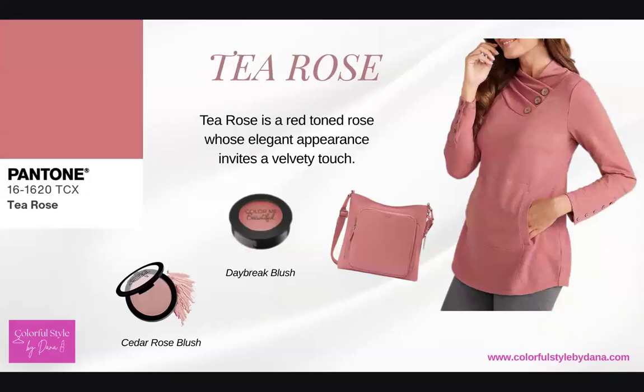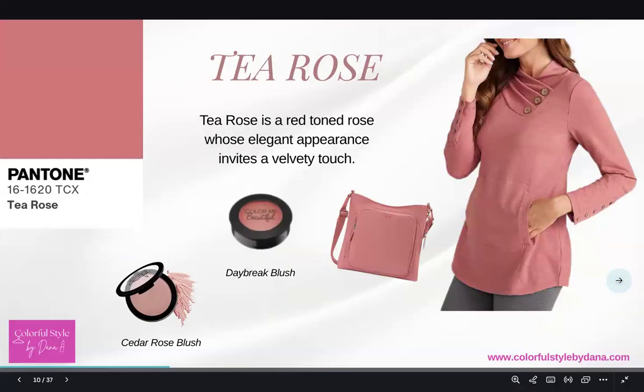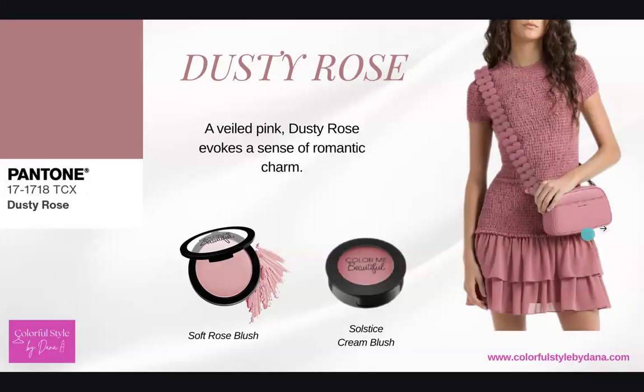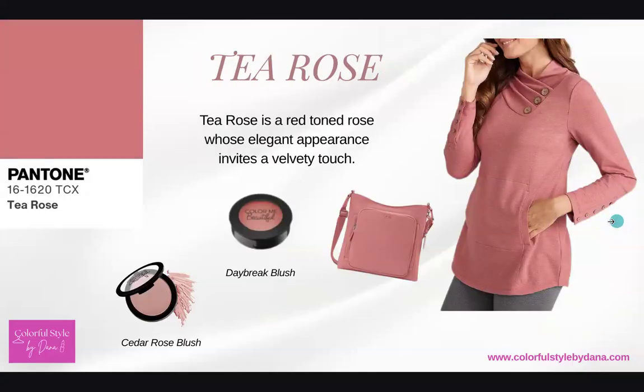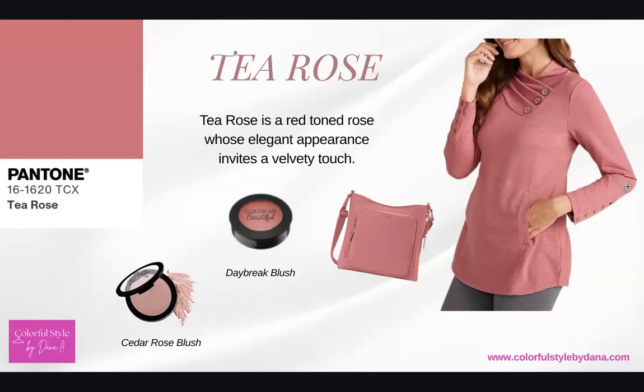So I love that they put both of these colors because they are so close, but you can see the subtle difference, and that Tea Rose is getting warmer than the Dusty Rose. You can see it's moving a little bit more towards orange, and that is what pushes it over the edge into the warm seasons. Just going back and forth so you can see. Tea Rose is a red toned rose whose elegant appearance invites a velvety touch. This color is best for the warm seasons of spring and autumn, and it pairs very well with neutrals and even more vibrant colors.